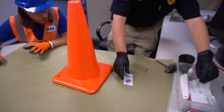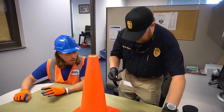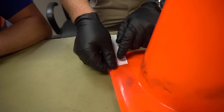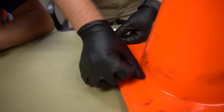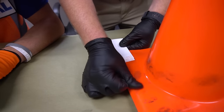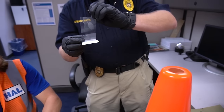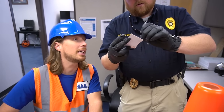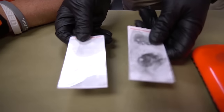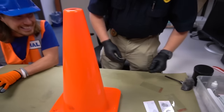Yep, and that one had a little too much powder on it, so I'm actually going to do another one. Let's see here. Oh, wow. There we go. Make sure you get all the air out of it. Yep. Oh, that's really cool. So we can find fingerprints on all kinds of things. You sure can. And then there's another fingerprint. Oh, wow. So that could maybe be multiple people. They could. We might need to keep those. I can't wait to see the results of that.